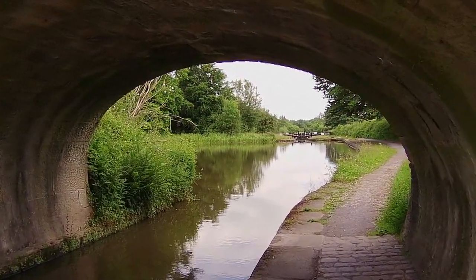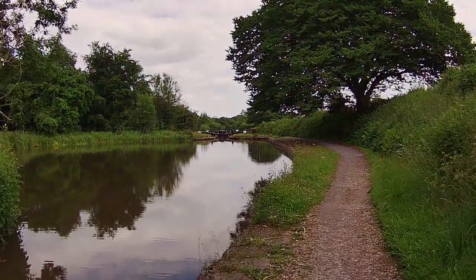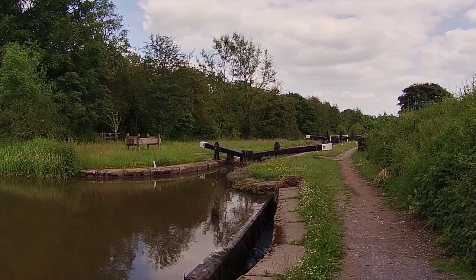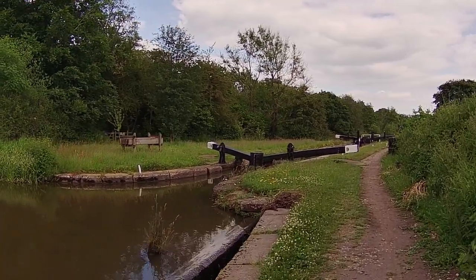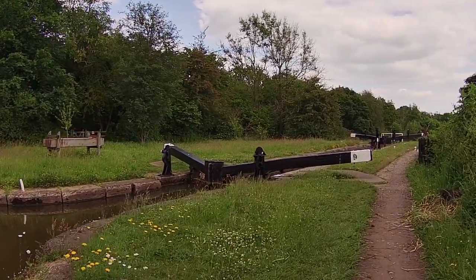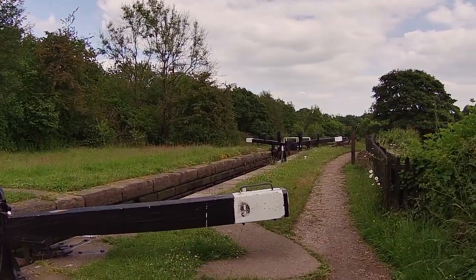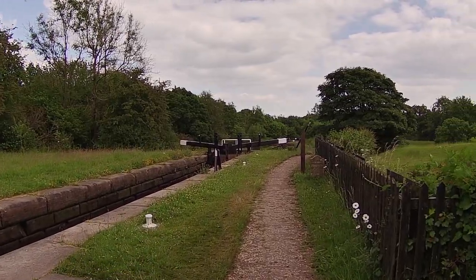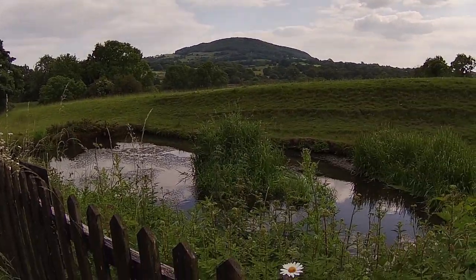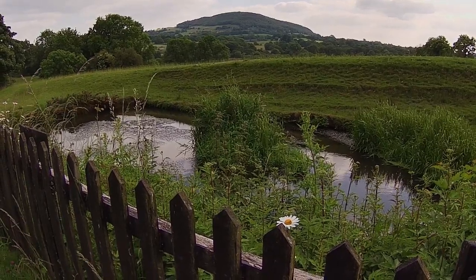The lower locks are really quite pretty. That hill there is known as the Bosley Cloud. I walked up there once, it's in one of my previous videos. That was really hard work.